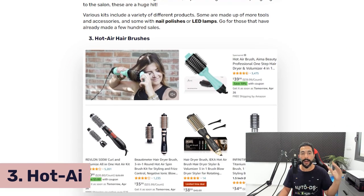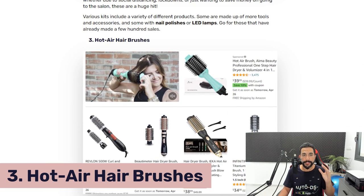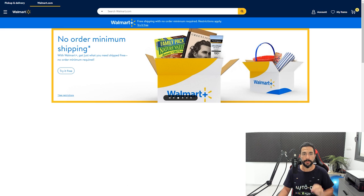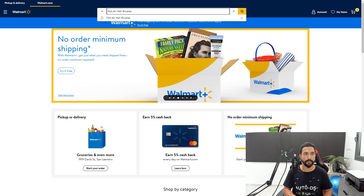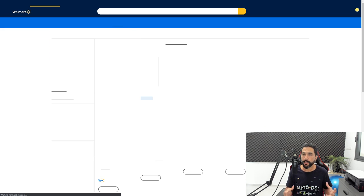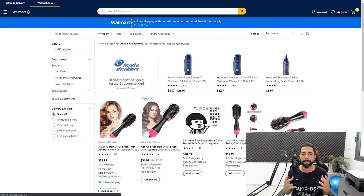Number three, we've got hot air brushes. We've noticed on our algorithms that this has been a hot seller recently. So let's take a small example. This time, let's go to Walmart. I want to show you guys that you can really find products from using any one of our supported suppliers. We've got more than enough.